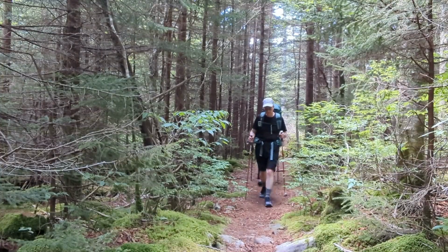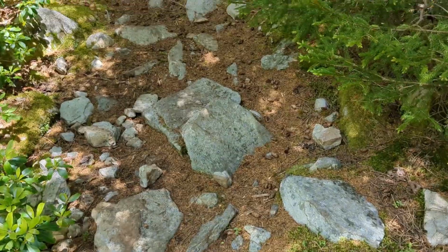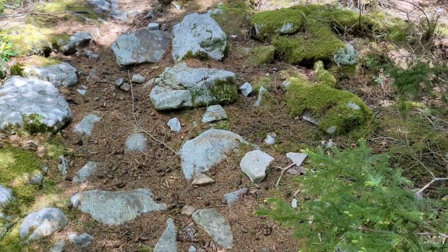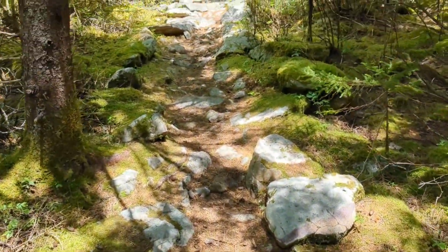Now, I would definitely recommend trekking poles on this hike. They do help a lot when you're trying to hike over all those rocks to keep you from turning an ankle. They saved my ankles probably 3 or 4 times on the entire trip. Also, they do come in handy when you do have the stream crossings.